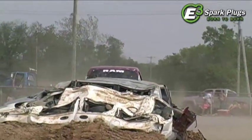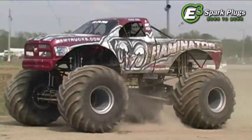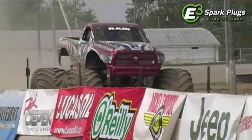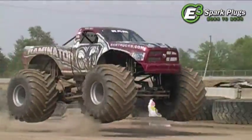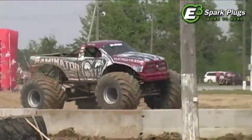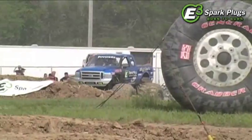Mark Hall back behind the wheel of another of the big Hall Brothers Ram trucks. It's Raminator. Let's see if he can match his performance in the Rammunition. Hall putting on a solid little run, not quite up to the snuff of the Rammunition run. I don't know, maybe he tired himself out a little bit. The score's only gonna be a 17.